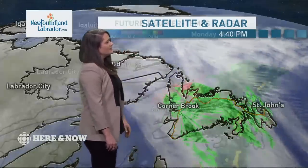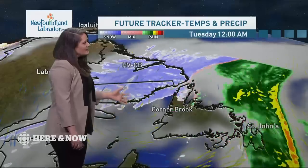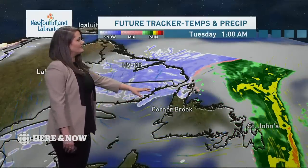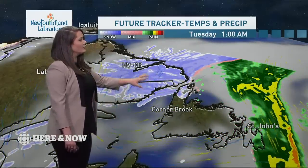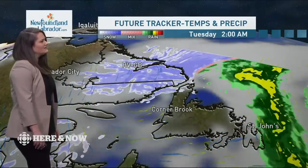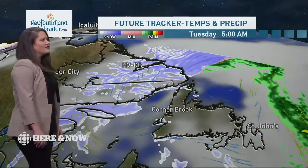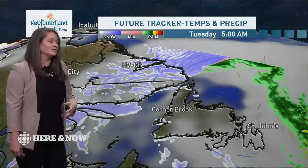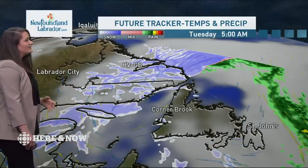And then eventually all of this rain will move off. If we take a look at the future tracker, it eventually moves off through the overnight tonight. By midnight for sure, we should start to see things change back over to snow for the northern peninsula, and then all of that snow will continue up through Labrador. Looking at quite a bit of snow over the next 24 hours, including what fell today. These numbers could reach 30 plus centimeters in some cases.